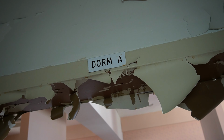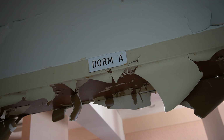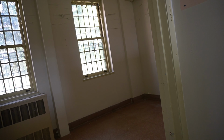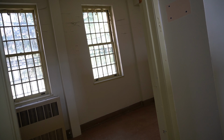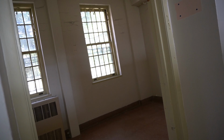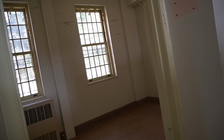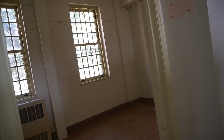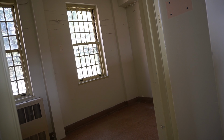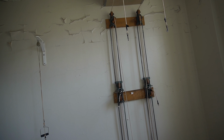As you can see, we are currently in dorm A. Let's see what some of these wards look like for the patients. So here's a peek into a little sub-cubicle type section. And I believe that there probably would have been like 2 patients possibly in each little segment here. There's not really much as I would like to see, no beds or anything like that, but this is kind of a general idea of, at least in these buildings here, what these wards could have looked like for some of the patients.